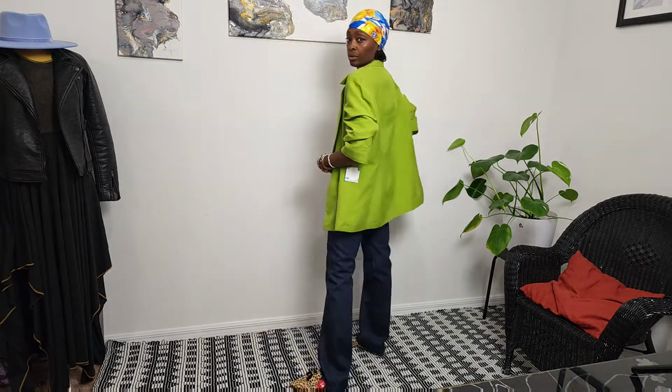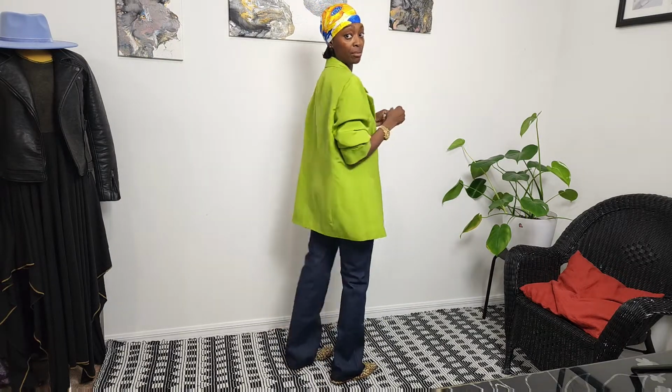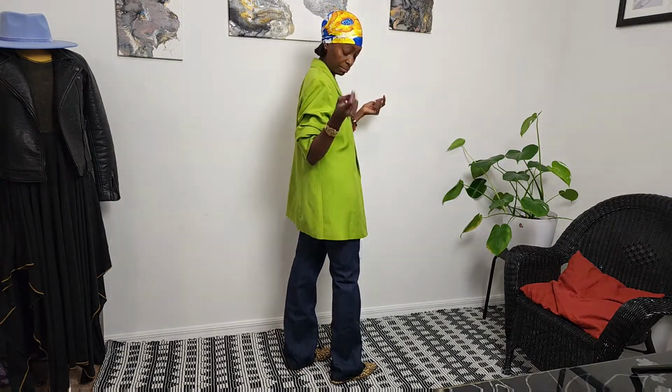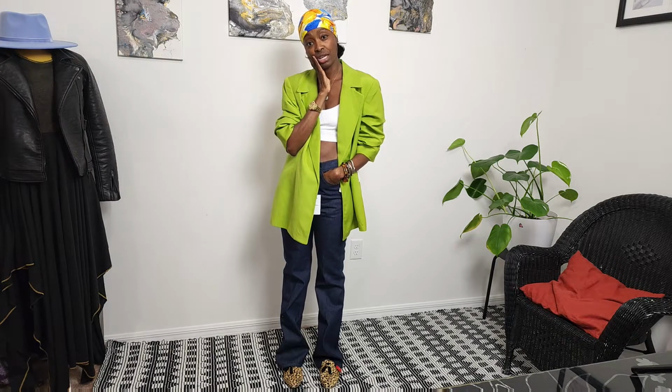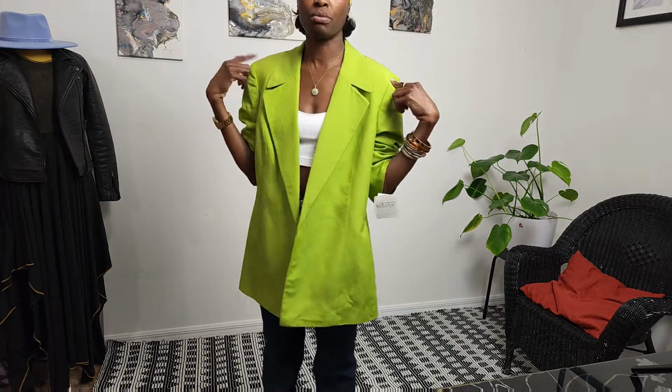Basically, this is how I wear her. So this is her, the Casper blazer. Size 16, like I said. It doesn't look like a size 16, does it? Size 16 would be an extra large? I have no idea. Is it a large or an extra large? I don't know. But whatever it is, here it's just a little bit below my shoulder bone.